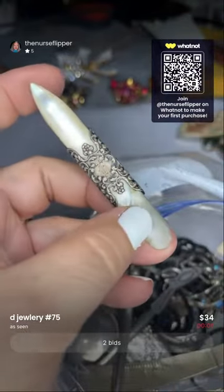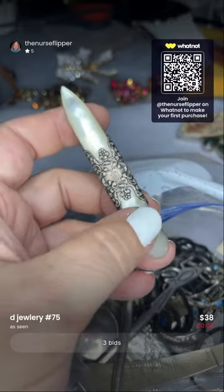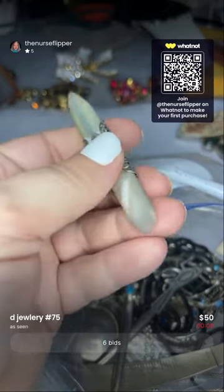Yeah, but I can't make out letters. It's almost like a design more than letters. Yeah, this is a gorgeous piece.